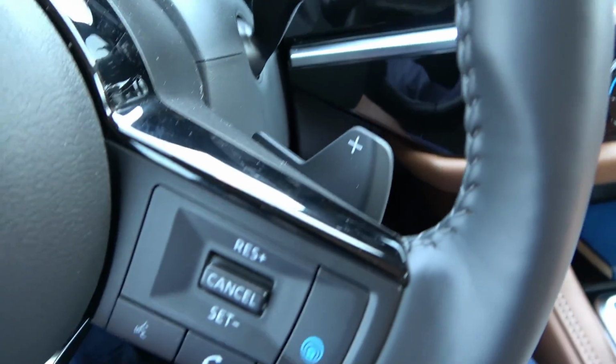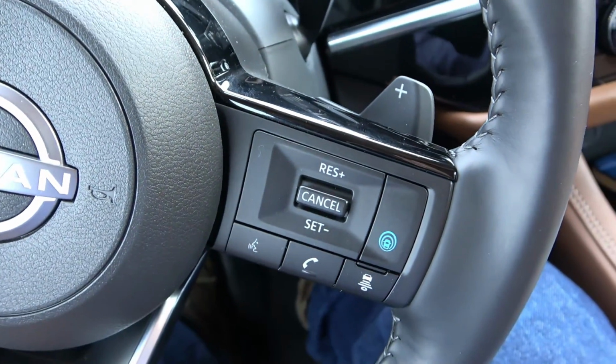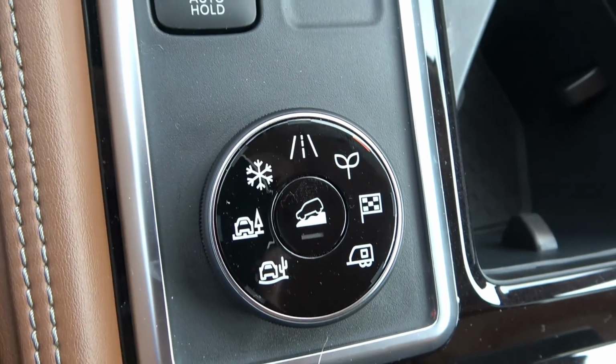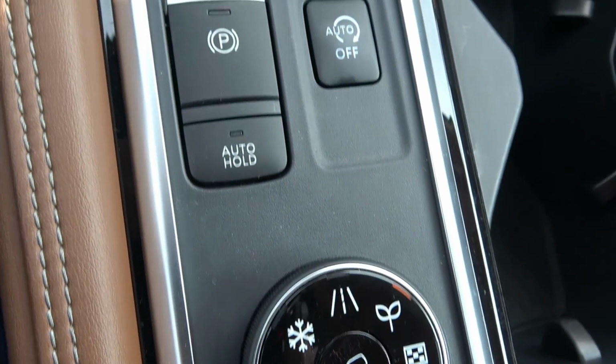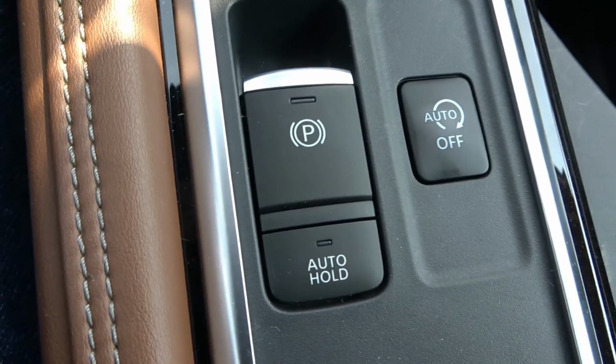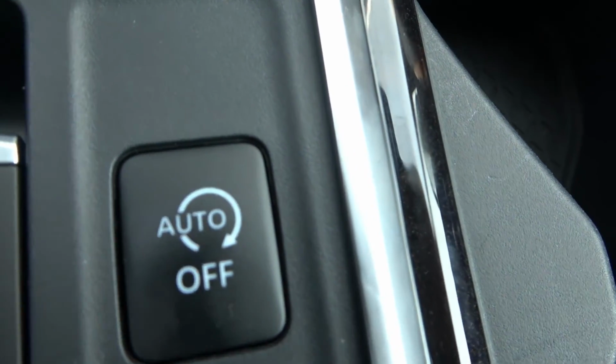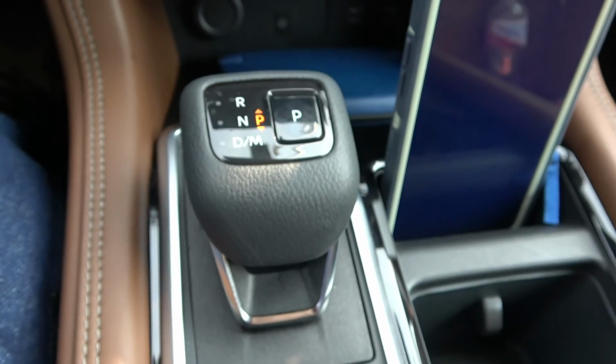Paddle shifters, you can't go wrong with paddle shifters. Some of the controls I'm still getting used to, but the center console, it's big. There's your knobs for all your modes, and there's a lot of them. We'll go through those. Parking brake, your auto hold, and in there is your stop-start thing. And the shifter, it's something else.